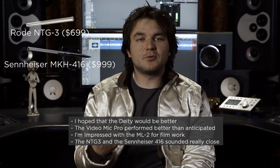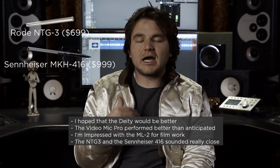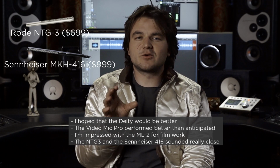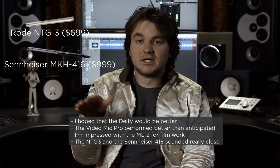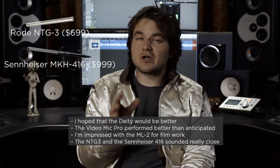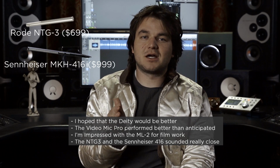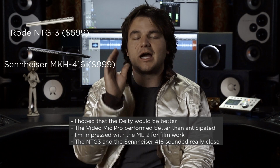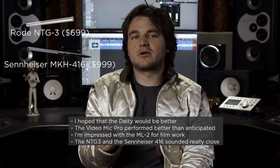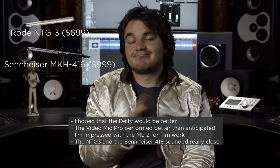So if you're a beginner boomer, or you're looking to get into it, or you don't really know anything about it at all, I highly, highly recommend the NTG-3. Because the 416 is going to require a lot more skill at keeping that talent in the axis. And given the fact that tonal-wise they're pretty much similar and the price difference is $300, again, if you're beginning, I highly recommend the NTG-3. However, if you're looking for an all-around great microphone, amazing durability, it'll get you through anything, you can't go wrong with either microphone.